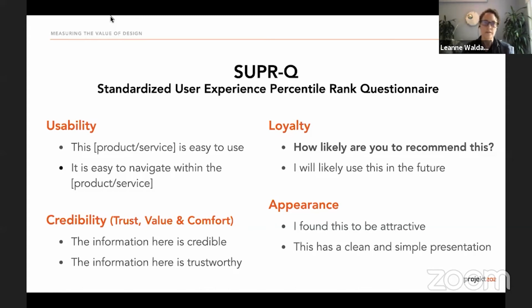One thing I like about this is it basically feeds all the birds with one bag of seed. So you've got NPS in there, which is what your company might already care about, what your business partners might care about, or what your team might care about. And you've got a variety of different statements to start measuring the user experience and how people are feeling and what they're thinking about what they're using.